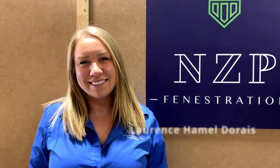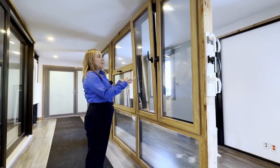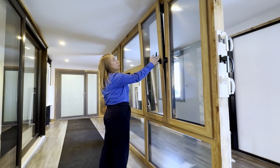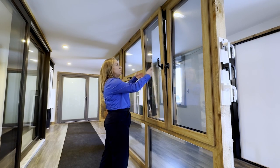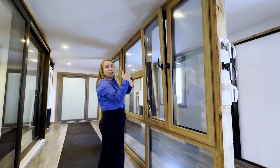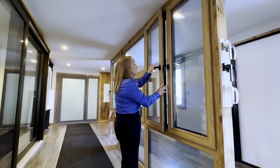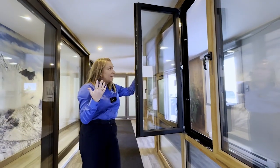At NZP, we specialize in the manufacturing of tilt and turn windows, where all windows open inward into the house. The most commonly used method is the hopper method, which allows for highly effective ventilation. The wind flows along the pane, creating a convection effect inside, and in case of rain, water is drained outside. Additionally, we can also open the window in this position for better airflow.